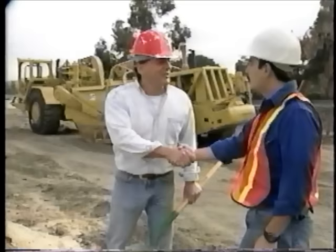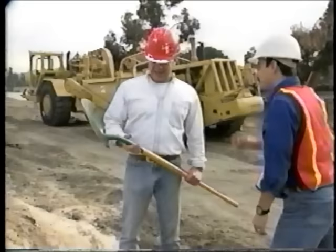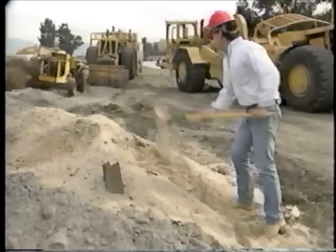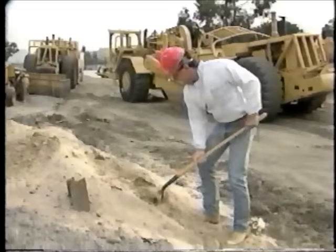And there you go. You want me to move this pile of dirt with this shovel? Seems to me if I was gonna move a pile of dirt, I ought to be using one of those, not a shovel. I'm construction foreman, Dave. I am not moving a pile of dirt with a shovel. No way.